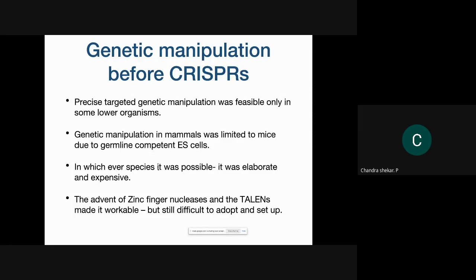The only mammalian system where genetic manipulation was possible was mouse, because in mouse people had derived something called germline competent embryonic stem cells, which had very high capability of homologous recombination. I will explain these things in the next slides, where at a specific site you could manipulate the genome. And that's why it was only limited to mouse, and for this technology, the Nobel Prize was awarded in 2007.